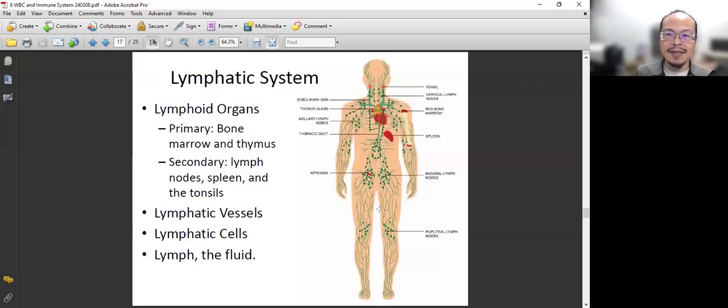All right, so that is the overall leukocytes. And then let's take a break. And then in the next one, we will talk about their function involved in the lymphatic system. All right.